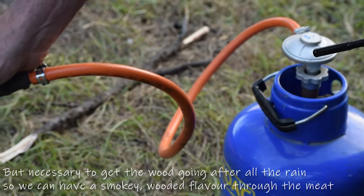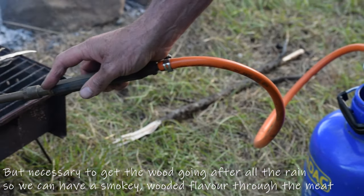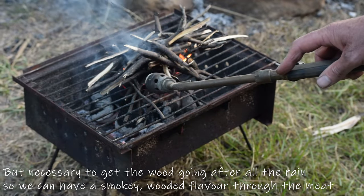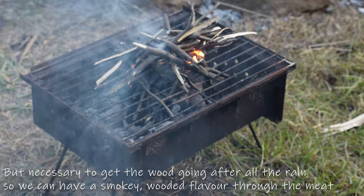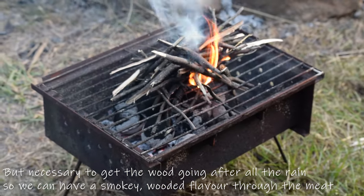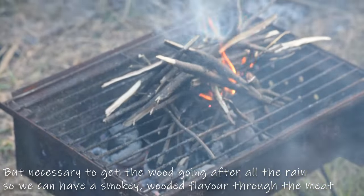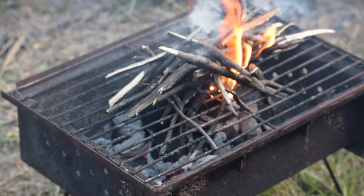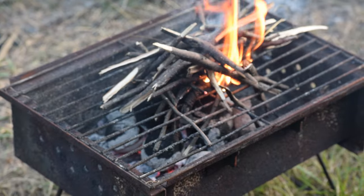See how it battles. When it cuts, when it gets in, it's fine, but Jesus, it battles too. Let's get going.